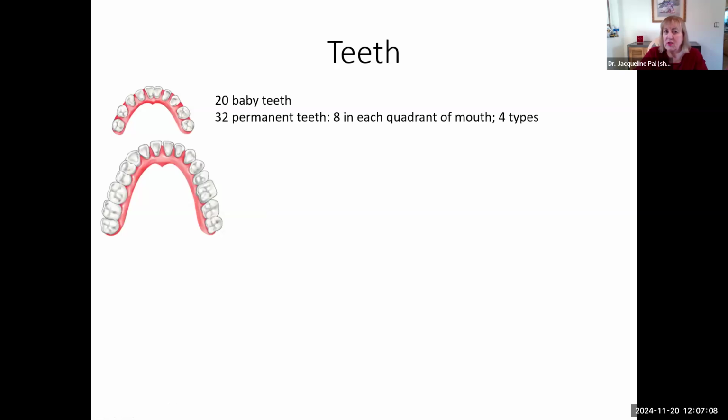So let's talk about your teeth for a second. We had 20 baby teeth, but as adults, we have 32 permanent teeth. And so if we do 32 teeth, we've got 16 on top and 16 on the bottom. But if we divide it right and left, that means we have the same 8 in each of the 4 quadrants. And of the 8 teeth, we have 4 different types of teeth. So you would think, oh, we have 2 of each type, because that would be easiest, but that's not how it works. And I'll tell you where the differences are between the 20 baby teeth and the 32 permanent teeth.